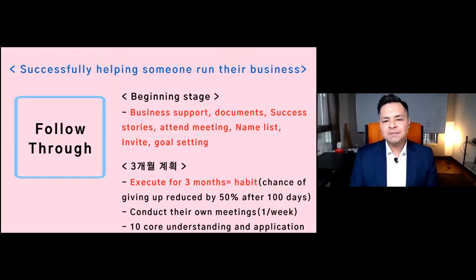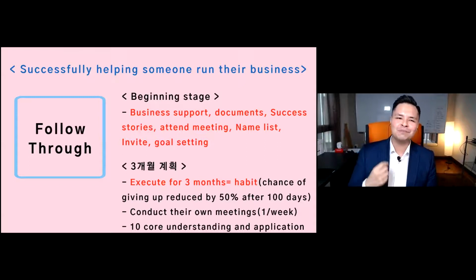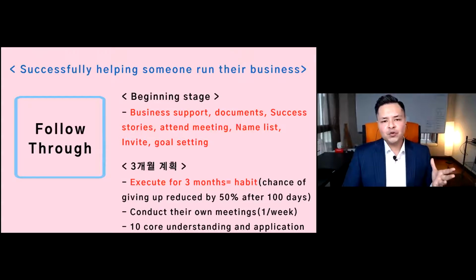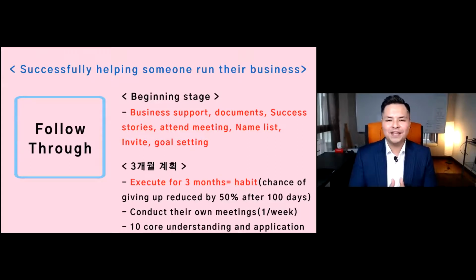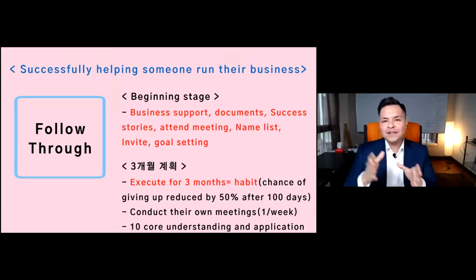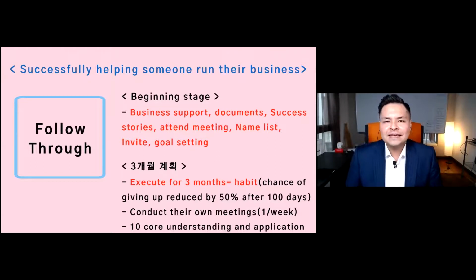And so in the beginning stages, what you need to do is consistently share with this person, and this process is follow through, where you give them business support with documents. You share with them success stories. You keep reminding them to attend meetings, and you get them to write name lists, and you consistently motivate the person to invite people and set goals. You do all these things individually, depending on where they're at.